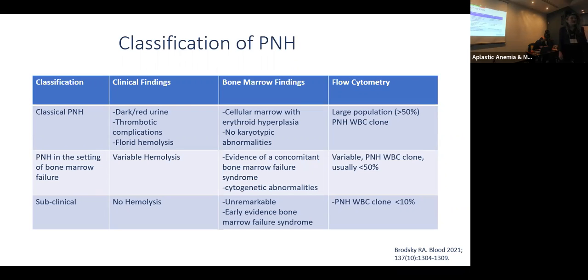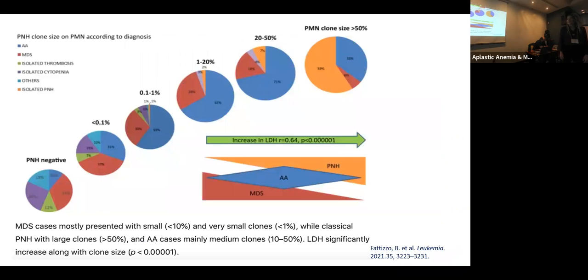And then subclinical, these are patients who, for whatever reason, get a PNH flow cytometry. Maybe their clone is somewhere on the order of less than 1% or 1 to 10%. Most of the time, they do not have hemolysis. Their bone marrow looks fine, or they may have maybe some really early changes of bone marrow failure, and they're on their way to basically turning into a bone marrow failure with PNH clone.